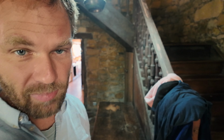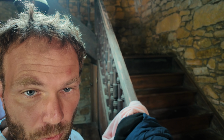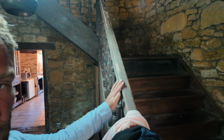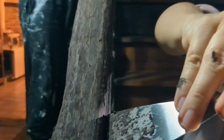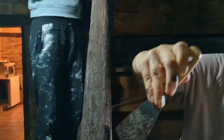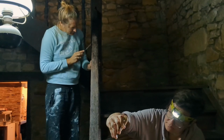We're also currently preparing the stairs for paint, and we've put on some wood repair to get it a little bit smoother. It's not gonna look new, but at least before we paint it, we wanted to have it in a bit of a better shape than it was before.